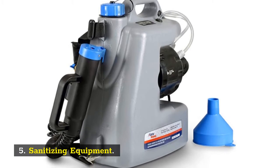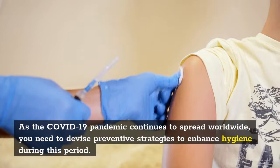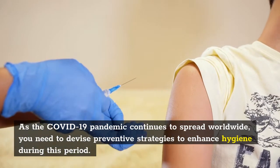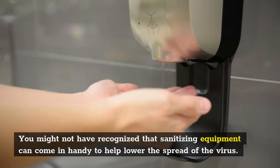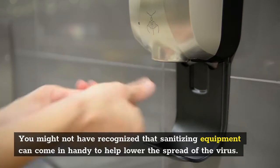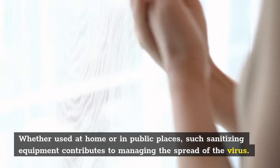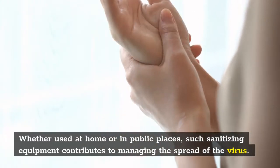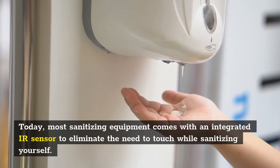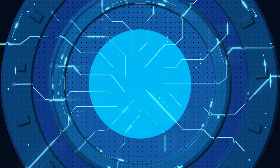5. Sanitizing equipment. As the COVID-19 pandemic continues to spread worldwide, you need to devise preventive strategies to enhance hygiene during this period. You might not have recognized that sanitizing equipment can come in handy to help lower the spread of the virus. Whether used at home or in public places, such sanitizing equipment contributes to managing the spread of the virus. Today, most sanitizing equipment comes with an integrated IR sensor to eliminate the need to touch while sanitizing yourself.